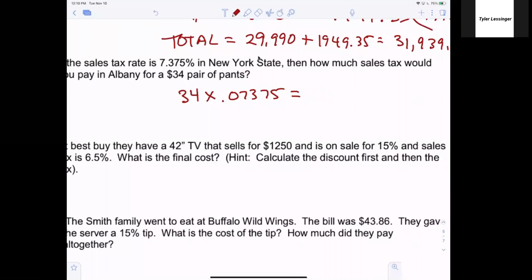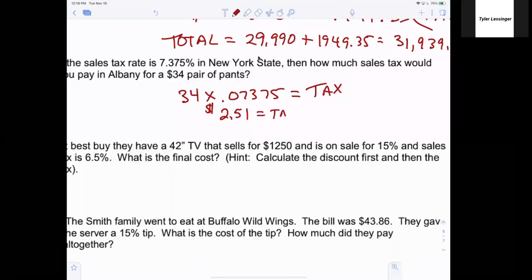That's a good job, now, Cole. So round to the nearest penny. That would be $2.51. Did anybody else get that in tax?